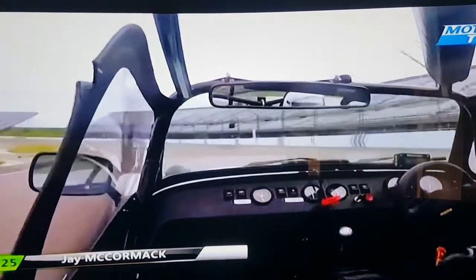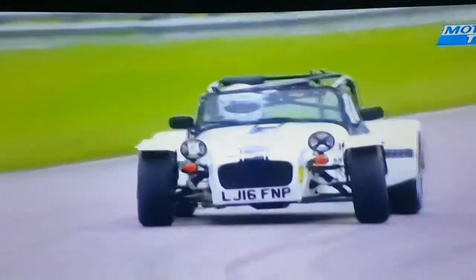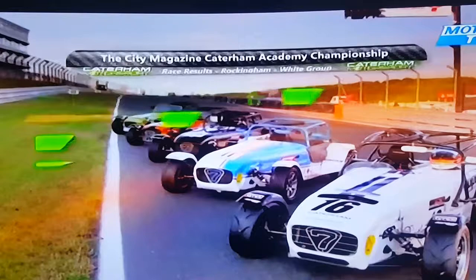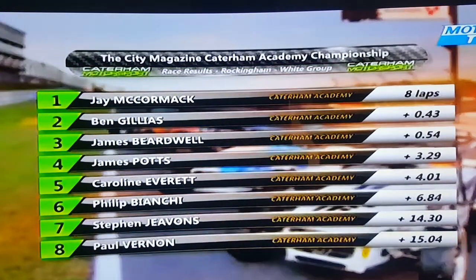The checker flag is going to be at the ready now. And Jay McCormack is going to come through to score his first ever race win. Ben Gillius second and James Beardwell is third. Another cracking race, and it's Jay McCormack who scores victory. And that was proper Caterham racing. Action all the way. Racing rookies at Rockingham. Philip Yankee rounds out the top 6 behind Caroline Everett.